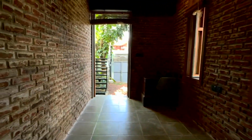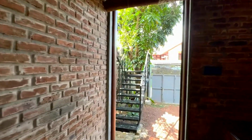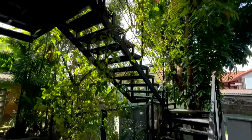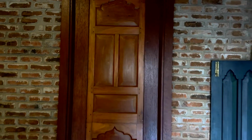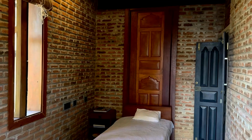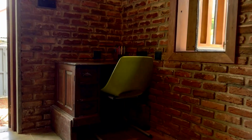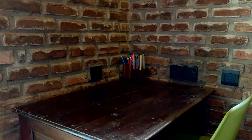And then the upper floor has a separate external steel staircase access. Because this house is built as an experimental house, we have used different materials. In the ground floor we have used clay bricks, and in the upper floor we have used cement bricks, and both floors have nerd concrete slab roofs. And for the interior, we have used a mixture of contemporary furniture and antique furniture.